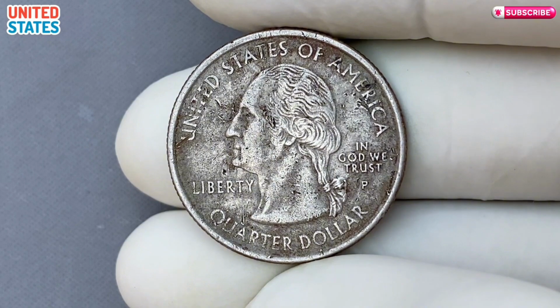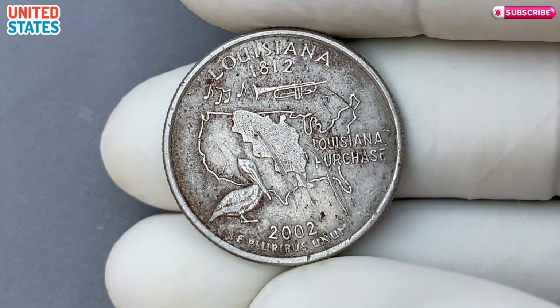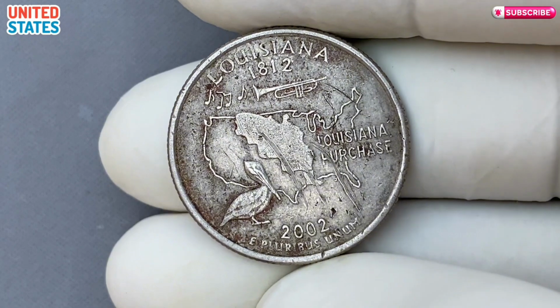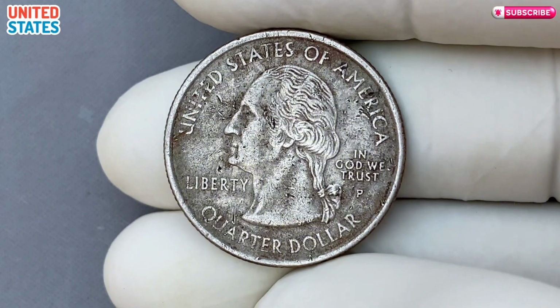Now, let's talk about the value of this coin. While most Louisiana quarters are worth their face value of 25 cents, there are rare editions that have sold for significantly more. How much more, you ask?